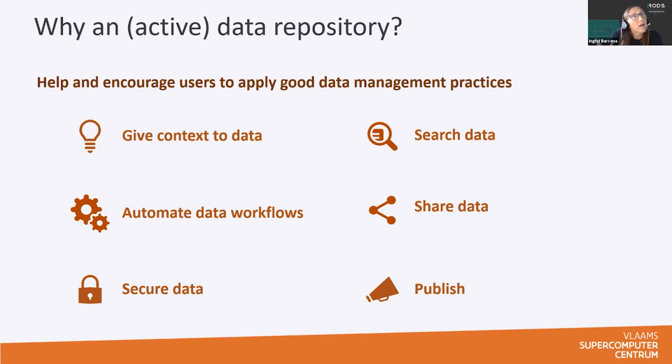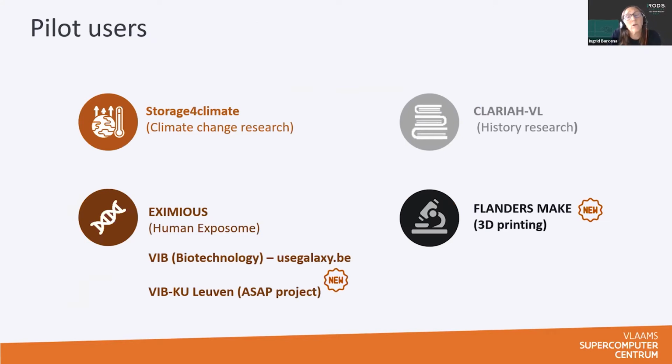Also, the other iRODS capabilities should allow the users to share data easily, to ensure the data is secure, and also to smooth the process of publishing these data sets in existing institutional or domain-specific repositories. At this moment, we are working together with 6 research projects to integrate the iRODS platform into their HPC workflows and also try to convince them to incorporate data management practices, incorporating metadata specifically. We have projects from environmental sciences, social science and humanities, life science and engineering.